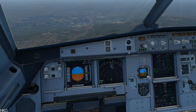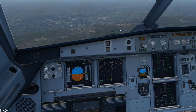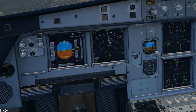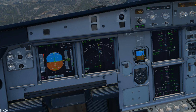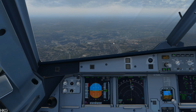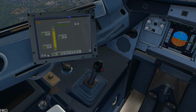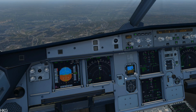Very quiet. Keep going 180 knots so we get towards 6 DME, and then we'll slow it down again. In the cabin now. It keeps freezing as it's loading stuff in. Cabin, brace for landing. 160 knots. Good stuff. Right, check the cabin. Yep, cabin's ready. Good.